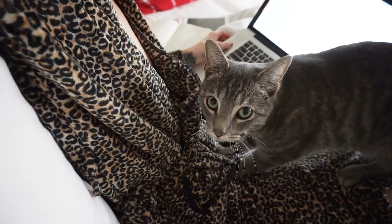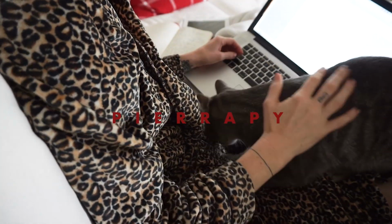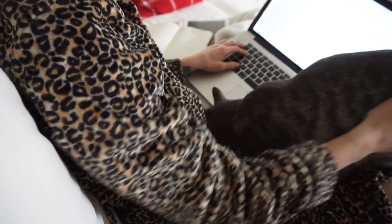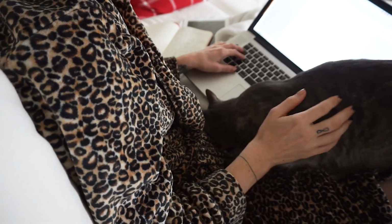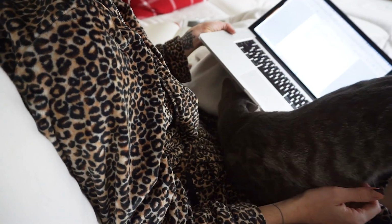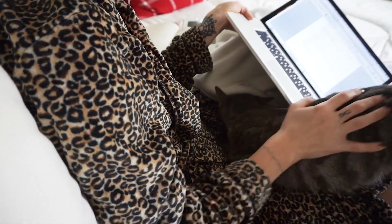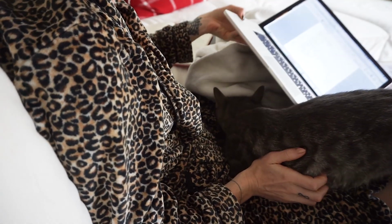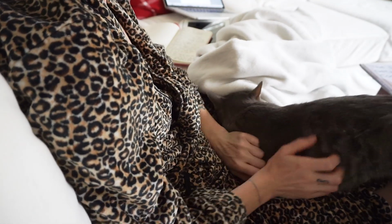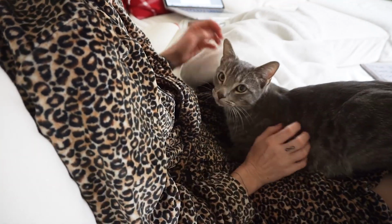As a bonus, during the winter, Pierre gets much more into hanging out with me in the morning. So often he'll come around at some point, usually when I have the computer out, because he likes going under the computer. And Pierre will just have a nice little purr, and then sometimes he'll just sit on my lap while I'm drinking my coffee and doing my research reading and stuff like that. It's always nice to have him around.